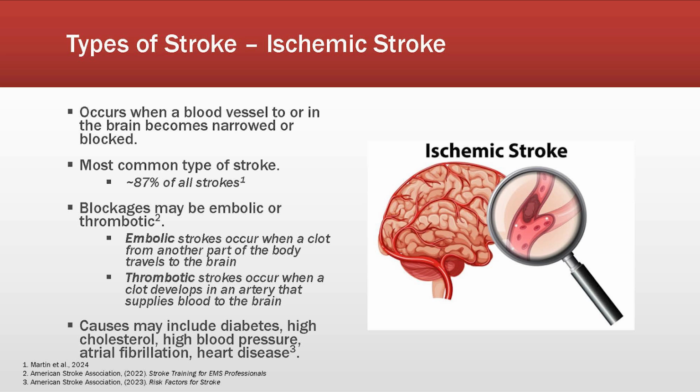Causes of ischemic stroke can include diabetes, high blood pressure, high cholesterol, atrial fibrillation, and cardiovascular disease. I do want to take a moment to mention here TIA. TIA stands for transient ischemic attack. This is very similar to ischemic stroke in that it is caused by a sudden blockage of a blood vessel inside the brain. However, in TIA, that blockage is brief. So a patient will briefly present with symptoms, the blockage will resolve, those symptoms will disappear, and there will be no permanent damage to the brain. However, TIA is extremely important as it serves as a serious warning sign that a stroke may be on the way. So we want to take TIAs very seriously.